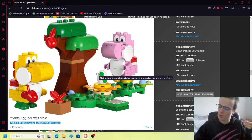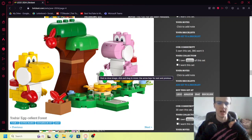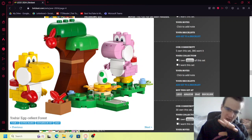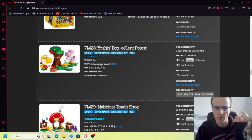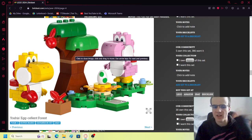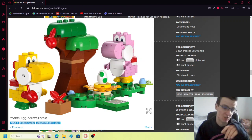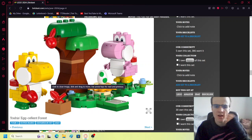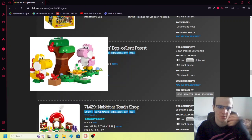this one's quite cool because again with Mario, same thing as Minecraft. I want to get one of every creature. So to get the yellow and pink Yoshi as well as the Yoshi egg for only £8, it's pretty nice. Certainly if you've bought the other sets, especially this guy's coming like 3 or 4, certainly there is a very disappointing set.